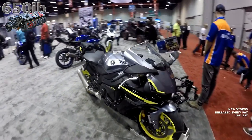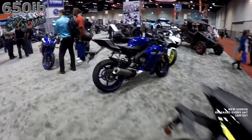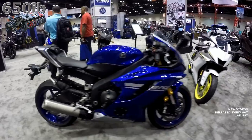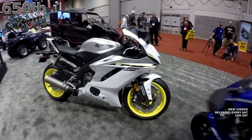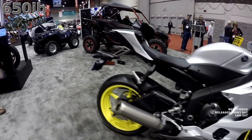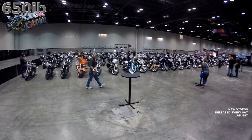This is an R1S. Green wheels and all that. And these are, of course, the R6s. Oh, yeah. I love this color right here. It's gorgeous. Love the wheels. Brilliant. And they have a little bit of everything out here at the AIMEXPO. Even motorcycle auctions going on with a guy talking really fast.